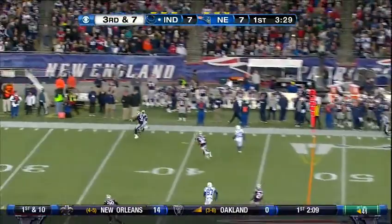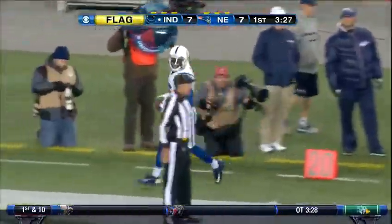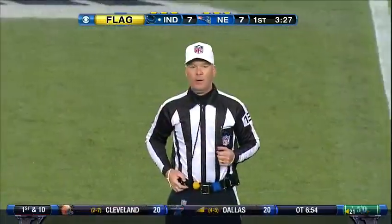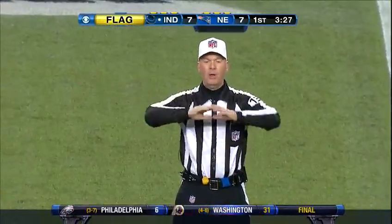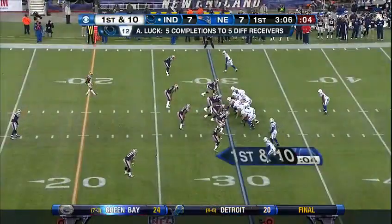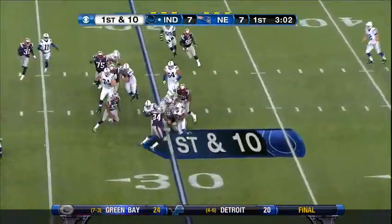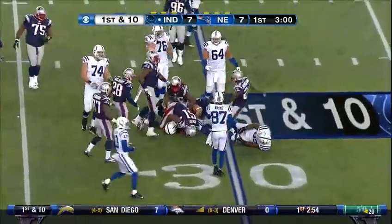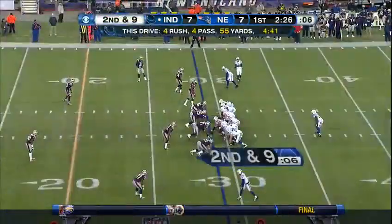Luck gets rid of it, and that is a catch by Brazil. A flag is out. Coverage is good. Prior to the pass, holding, defense, number 24. Penalty will be declined. Result of the play, first down. 5 completions to 5 receivers and a first down after the 25-yard pickup, and Ballard again is met early, this time held to 1 by Ninkovich. It's 2nd and 9.